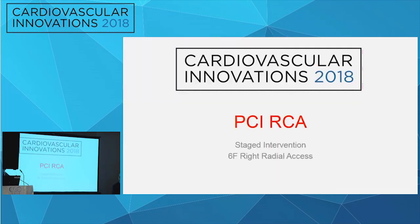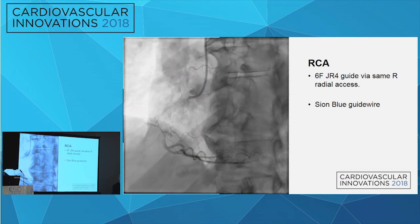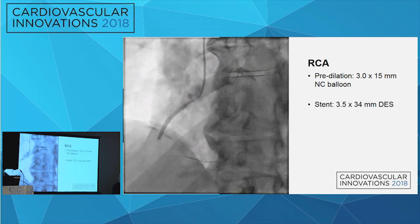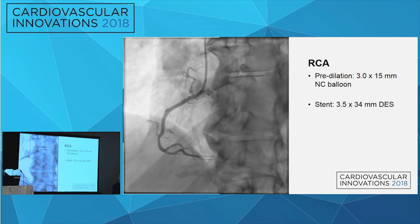So we called it a day for that, and brought him back a few weeks later to do the RCA PCI, which was a lot more straightforward. We just wired it with a Hi-Torque Whisper, pre-dilated with a 3.0 by 15 NC balloon, and then went with a long 3.5 stent that covered the entire disease segment, and had a pretty nice result on the right.